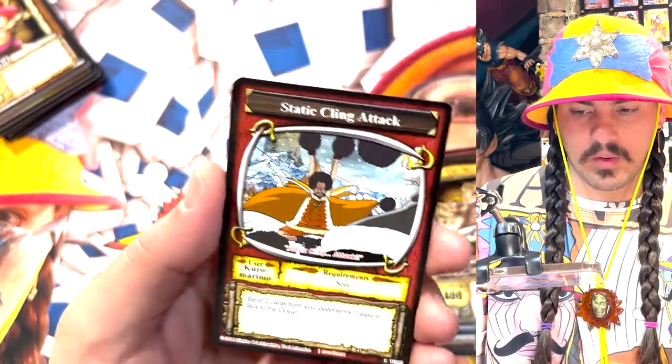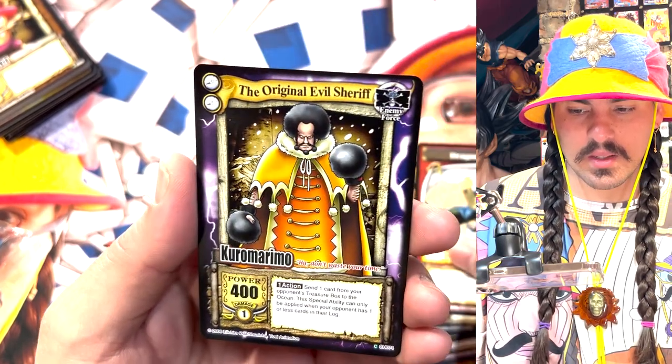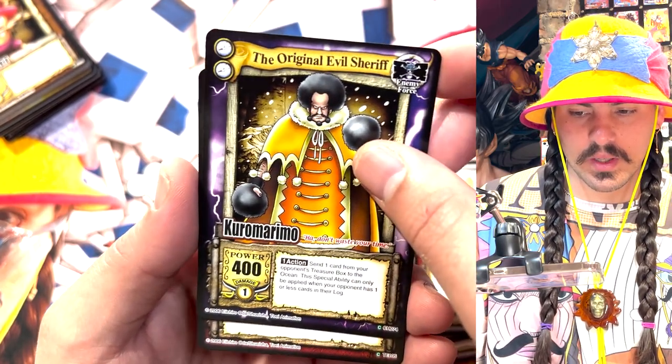Yeah, I don't know if you guys have watched One Piece, but I've watched parts of it. I've read it. It's definitely the best story I've ever read. The original evil sheriff.